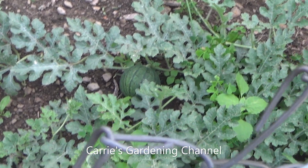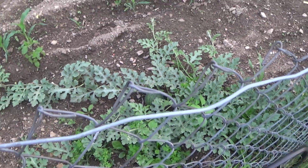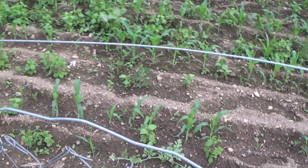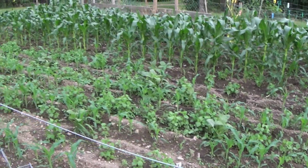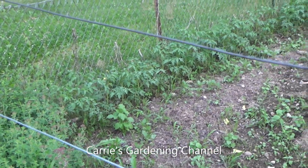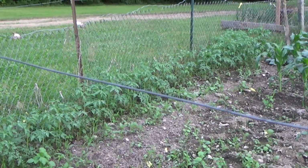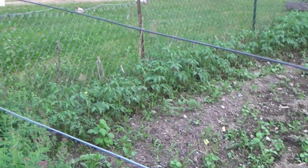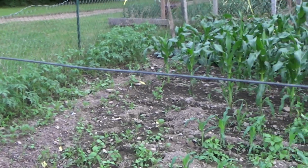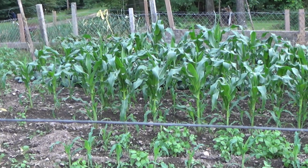You can see we have two little watermelons on down here. And now they're starting to grow. And you can see the tomatoes back here are starting to grow. Now those were ones that came up on their own, and we transplanted them back along the fence back there so we can train them to grow up the fence. And I will show you the ones that I started from seed in the greenhouse.